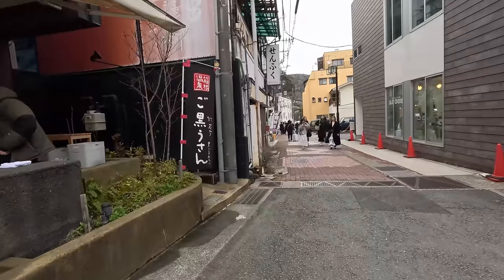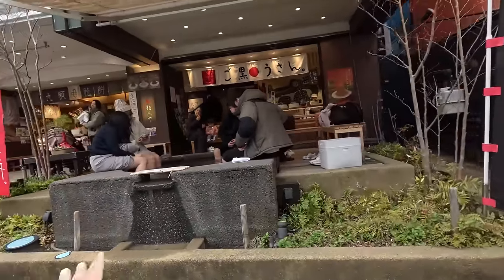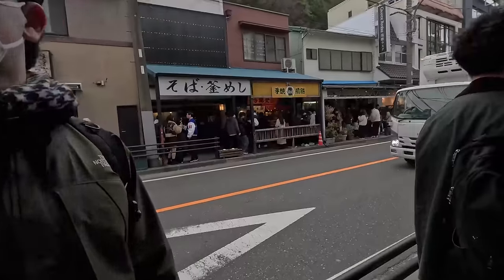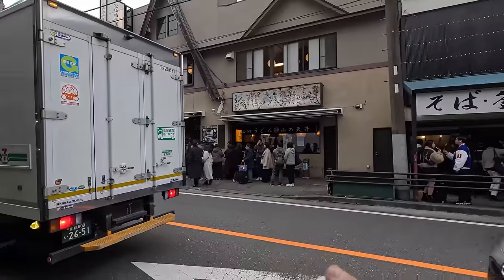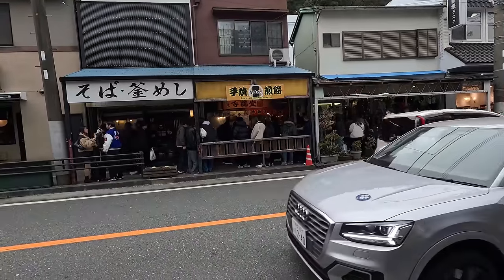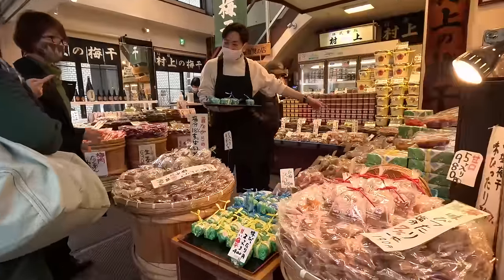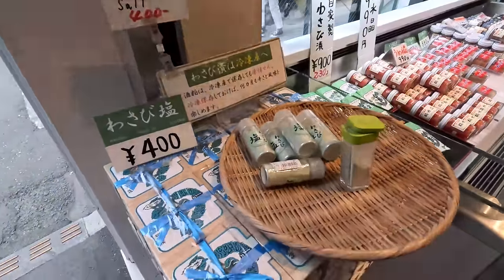It's delicious. And walking around town, there's these random foot spots that you can just sit at and soak your feet after you get tired. This is such a fun little town. You see so many lines for foods. There's a huge line there for, it looks like, udon. That shop is selling rice crackers with seaweed. Oh, this is awesome. Wasabi salt for about $2.50. Heck yes.